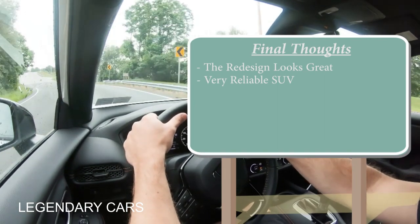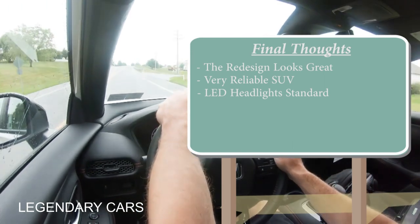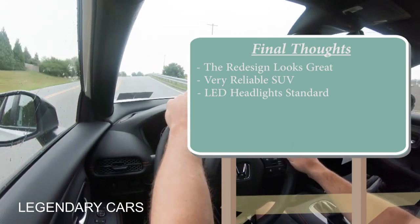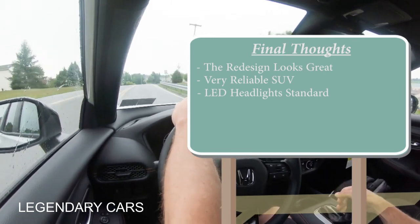LED headlights coming standard, that is brilliant at this price point, quite honestly. And you get automatic high beams as well. You usually never get that at this price point. So that is a huge safety feature and a huge convenience feature in itself.